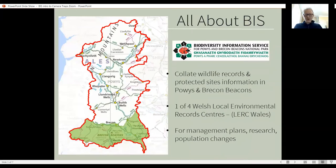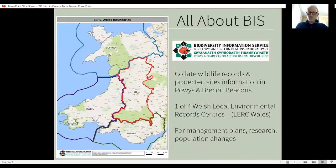And finally from me, just a little bit about us. We're the Biodiversity Information Service for Powys and the Brecon Beacons National Park. So that's the area we cover in Mid Wales, and we collect and collate and make available all the wildlife records and important sites information for that area. We're actually one of four local environmental record centres covering the whole of Wales, and we work collaboratively together to help put wildlife on the map in Wales and make that information available to people who need it, for example, writing management plans, for research and for planning applications, making planning decisions.